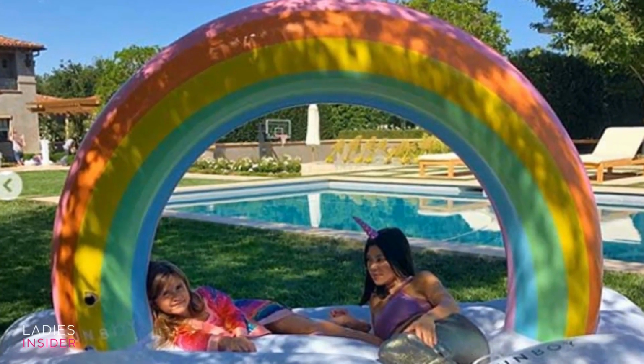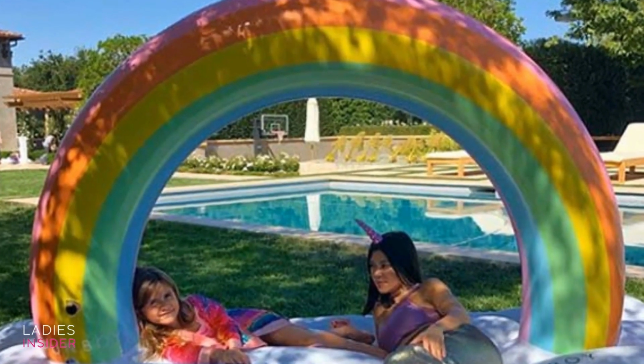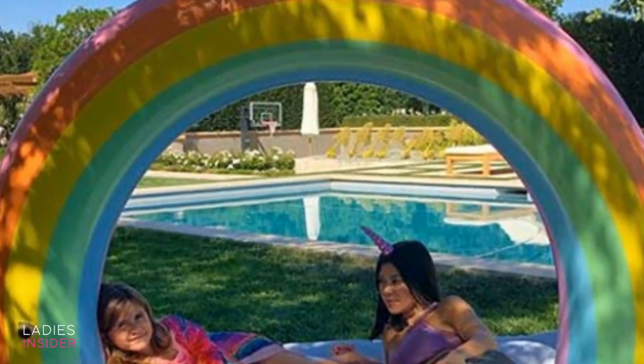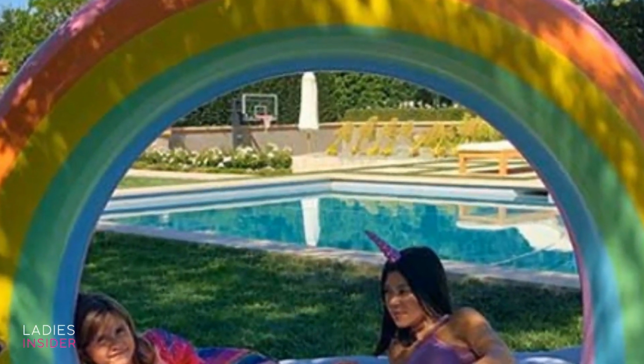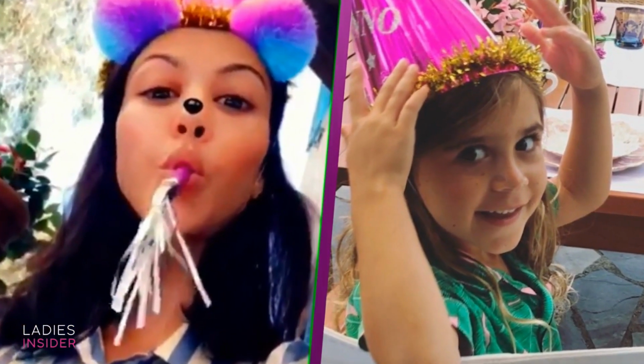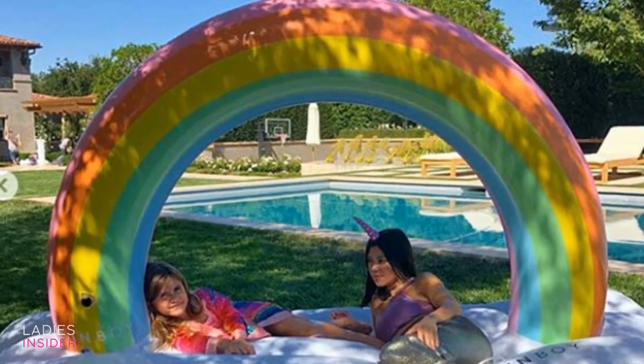The 40-year-old's garden has its own private pool and terrace lined with sun loungers, while there is also a basketball court and pristine lawns where her children can play. Kourtney held her daughter's birthday party in the garden in 2018, with rainbow inflatables next to the pool for the fun event.